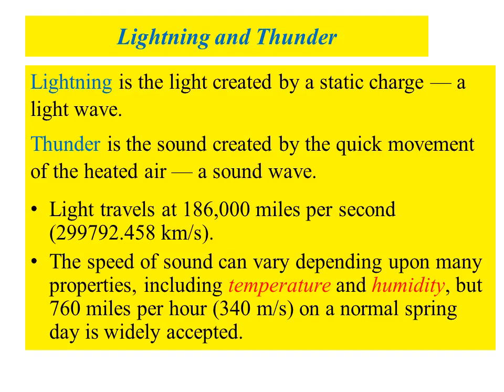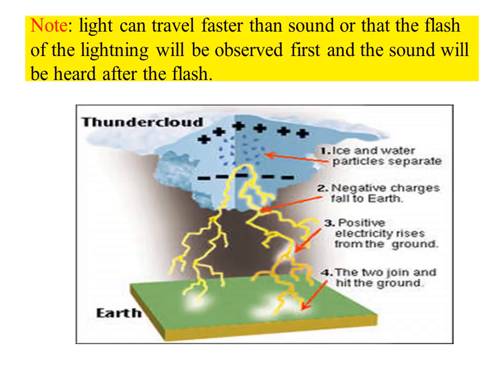The speed of sound can vary يتغير depending upon many properties including temperature and humidity. لكن ناخذ يعني كمعدل 340 متر per second on a normal spring day is widely expected. Light can travel faster than sound, so the flash of the lightning will be observed first and the sound will be heard after the flash. واحنا منتبهين لها يا شباب في حالة البرق نشوف الضوء لأن سرعة الضوء أكبر بعدين نسمع صوت الرعد.